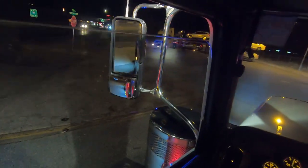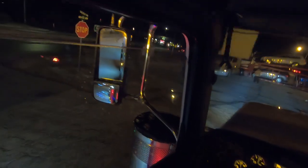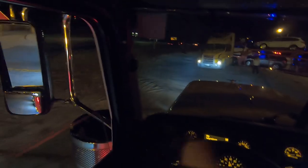All right, guys, let's go ahead and put ourselves over here. Go ahead and hit all on so we get our lights. Just washed this truck and the tires, so go nice and slow.